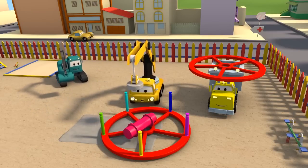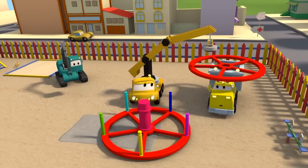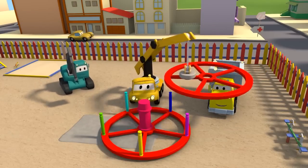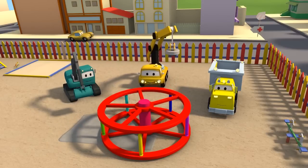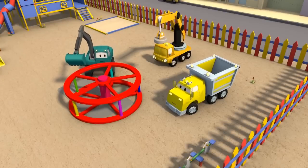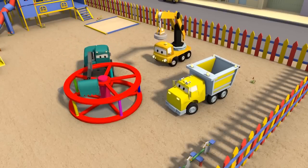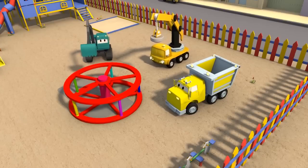All right, great teamwork, you two. Now, don't forget to screw it all together. The Ferris wheel looks great, guys. Now, let's stand it up on the foundation. Oh dear, Edgar isn't tall enough for this job. Charlie, can you try?